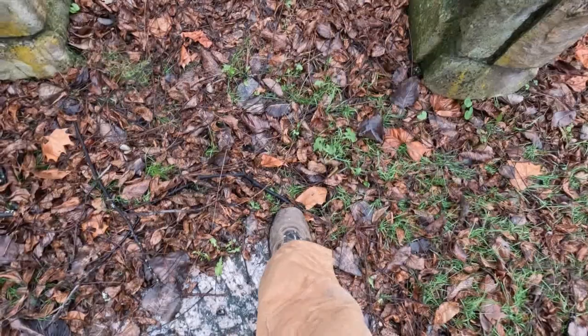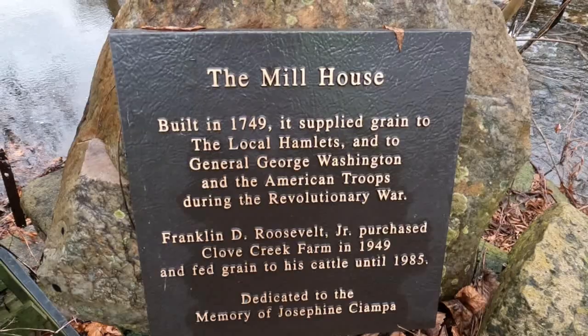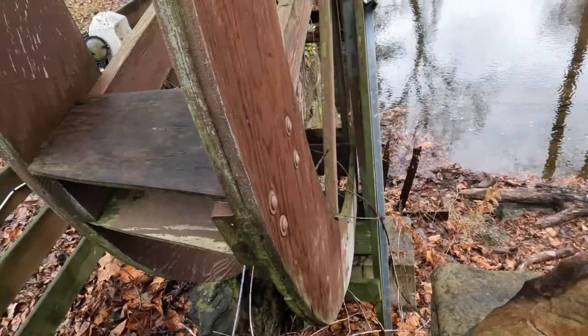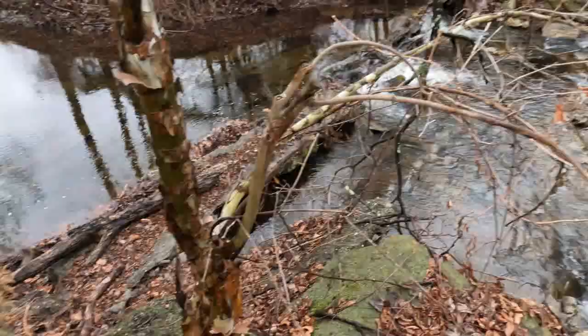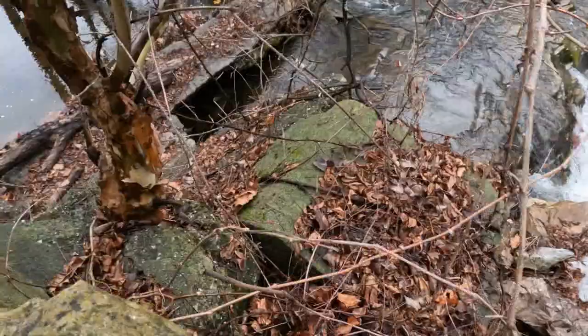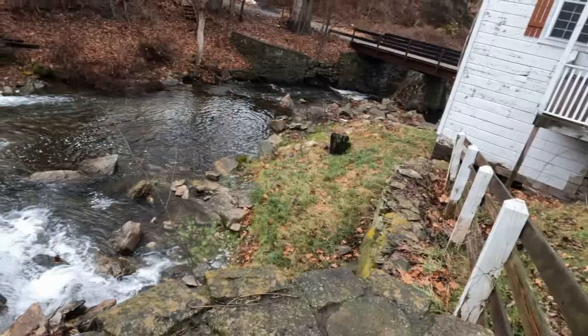And here we have the mill house. I hope you can read that. Yes, again, this is a replica piece of plywood, but it gives the modern day traveler an idea. Yeah, this was the mill. This is where the wheel actually sat. Right here. And this was the mill house where they ground down the flour. Yeah, pretty cool.